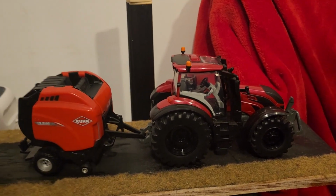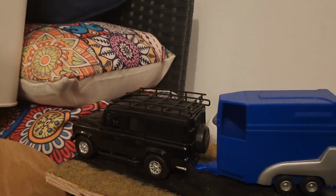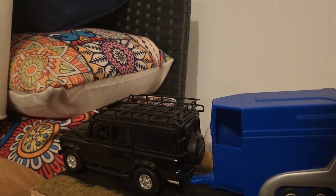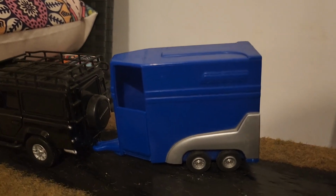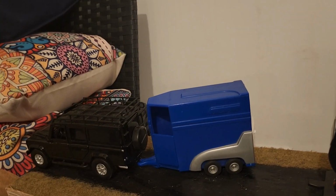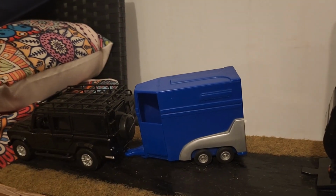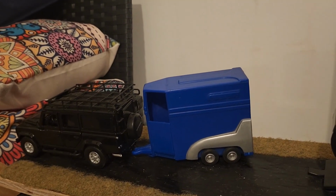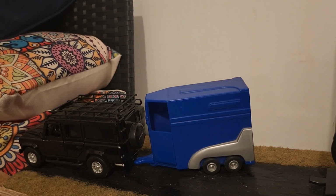So yeah, it's kind of a red setup there, and then behind it we have a small farmer in his Land Rover Defender 110, I think, or 90, and he's got a horse box on the back. So I think it's his wife and his daughter that have the horses. So I think he's just heading back to the farm. He's got no horses in the back, so maybe he's picking up the trailer or something, I'm not sure. Yeah, but he's heading back to his farm there.